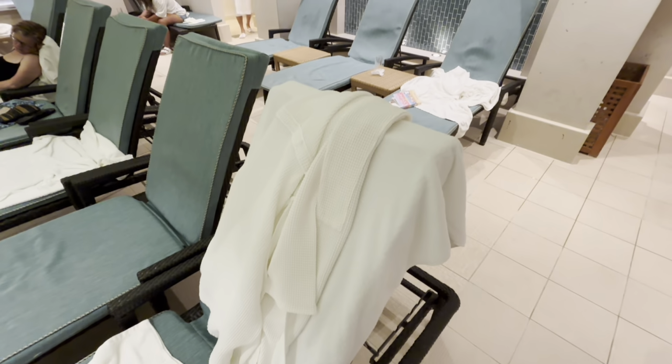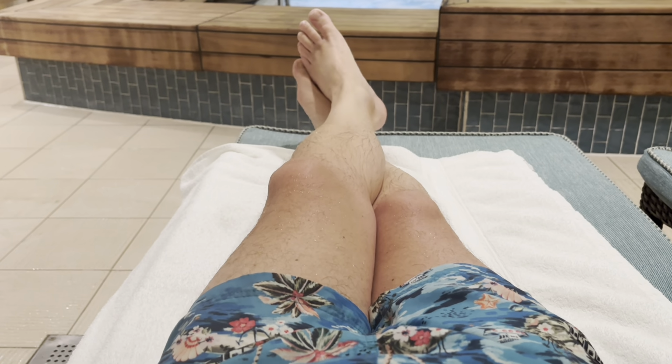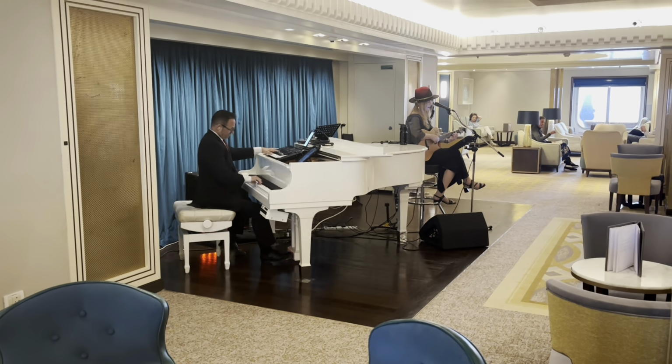We got loungers in here as well. I think I can get used to this. I feel 10 years younger, I really do. Already live music in the Corinthia Lounge. You are spoiling us.